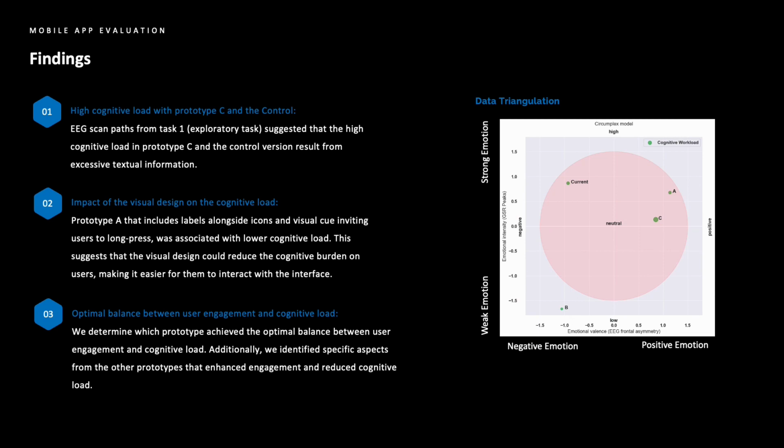We have identified design versions that led to a higher cognitive load and loss of engagement. For instance, during the exploratory tasks, users experienced higher activity in the theta brainwaves due to the excessive textual information that they didn't find relevant, for instance, on prototype C and on the control version. Also, the icon design and labels impacted the level of cognitive load and the ease of navigation. As a result, we helped the client to define the design version that makes an optimal balance between user engagement and cognitive load by leveraging the positive aspects observed on each prototype.